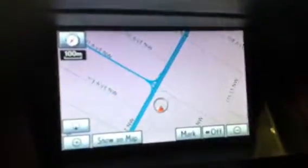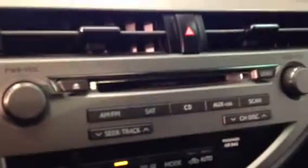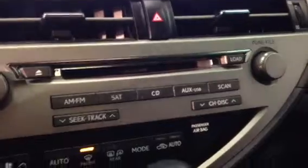So in the middle, you got your display screen. You have navigation. It's voice activated. Backup camera is located as well. You have AM, FM, satellite, 6-disc CD changer. You have auxiliary, USB, HD radio.